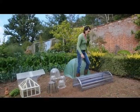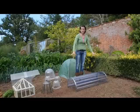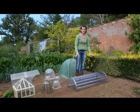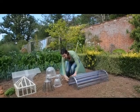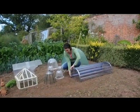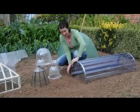And then we come across to a product from Harrod Horticulture. This is a longer tunnel, as you can see. It comes flat packed, but it's actually quite easy to build. So it took sort of 5-10 minutes to build. It's got vents in the end here and really sturdy legs, so you can push it into the ground. So that's not going to go anywhere either.